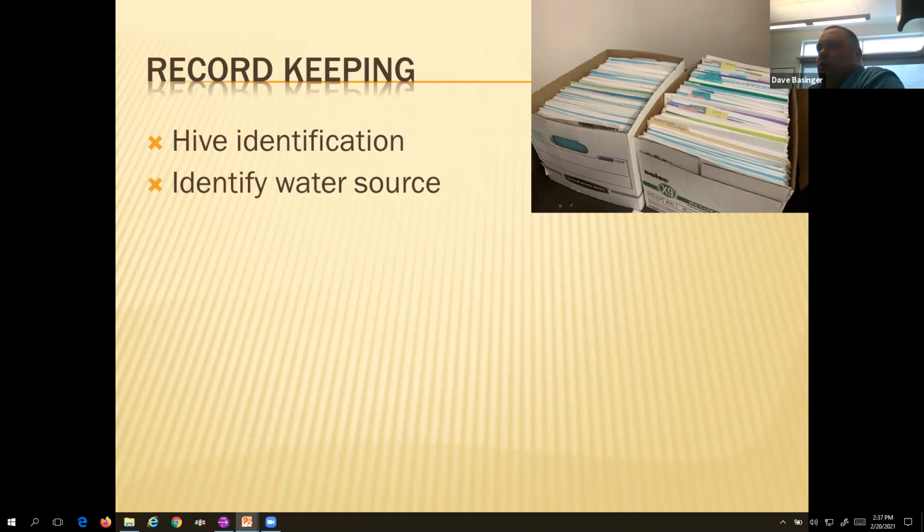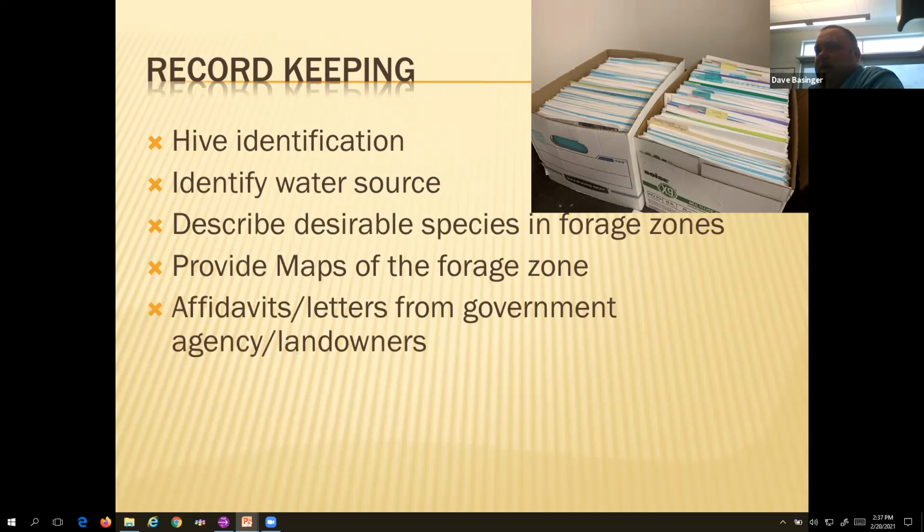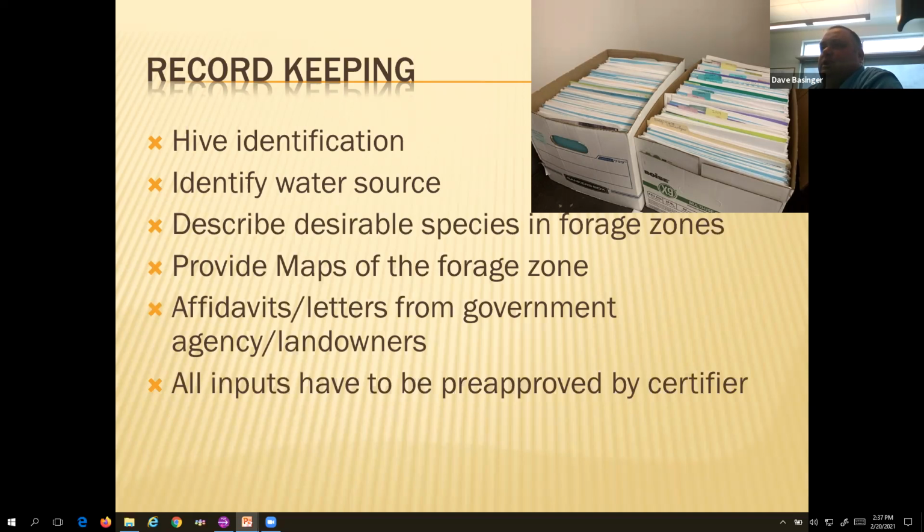You need to identify where your water sources are, and describe what the desirable species are in the forage zone, so we know if it's a viable zone or not. You need to provide maps of the forage zone. You may have to provide affidavits, letters from government agencies or landowners. All inputs have to be pre-approved by the certifier. Those would be records you would keep, and you would have to keep all of your sales and production records so that we can actually produce tracebacks and mass balances off of those.